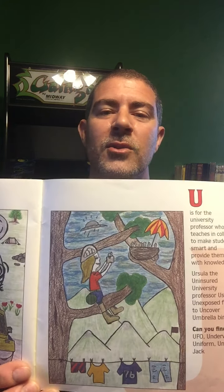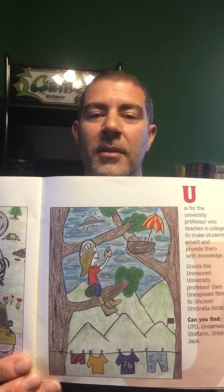U. U is for university professor, who teaches in college to make students smart and provide them with knowledge. Ursula, the uninsured university professor, uses unexposed film to uncover umbrella birds. We know about umbrella birds. That was our animal for letter U, the umbrella birds. Did you look it up? Did you find out and learn more about them? Also look and see if you find the UFO, underwear, uniform, and the Union Jack.